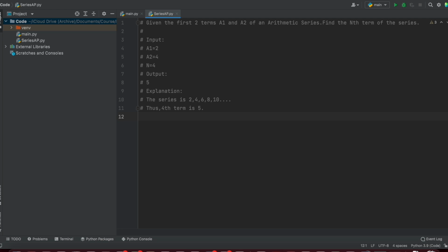So let's start writing the algorithm, which is actually quite straightforward. In order to do it, I will create a function. In Python, a function is created with def. Let's call our function, like the name of the file, series_ap. Then I open brackets, and inside I write self, a1, a2, n. Those are the parameters that are going to be passed to the function.